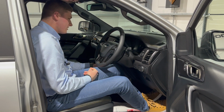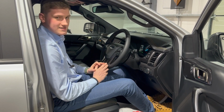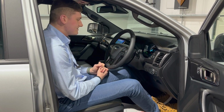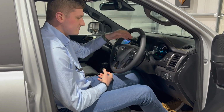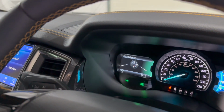All automatic LED headlights, and again another nice improvement is that the car is now keyless start, so just foot on the brake, push the button, it will fire up. As I mentioned before, much quieter than the old 3.2 engines, much smoother, and just a nicer place to sit and drive. Automatic high beam assist on the headlights, so you'll see the light down there is what that A is for, so they will come on and off automatically.